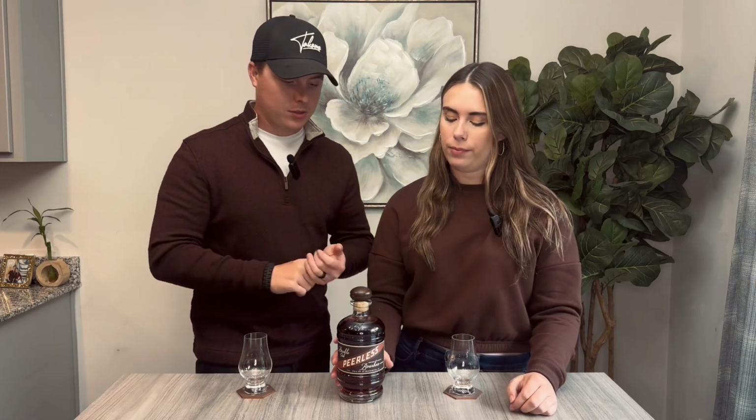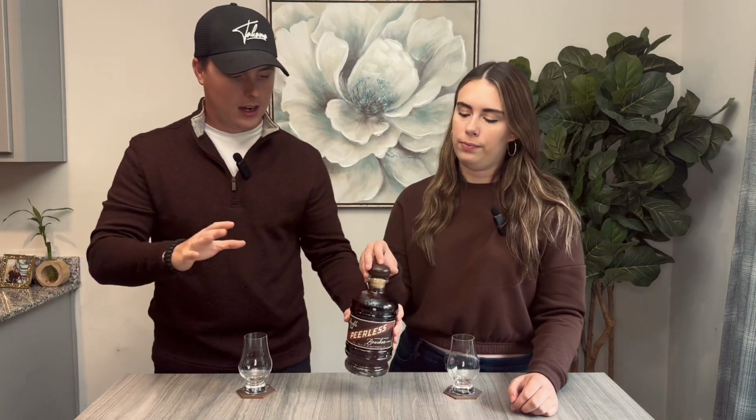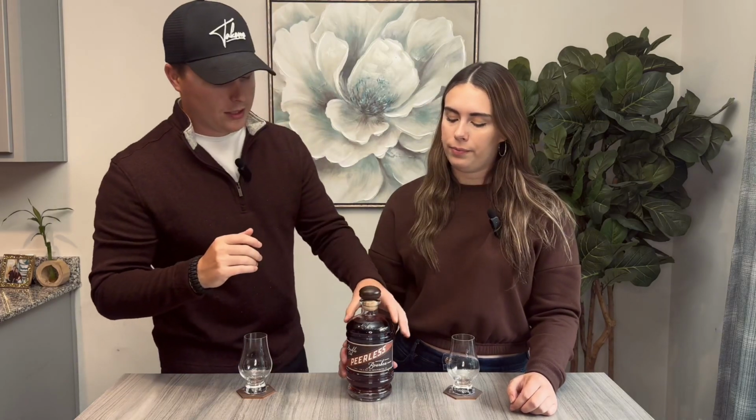Honestly, the bottle shape's cool. One of my favorite parts about this brand especially is the wooden top to the cork. I love that. I think that is so cool. It's different too. Yeah, absolutely different.